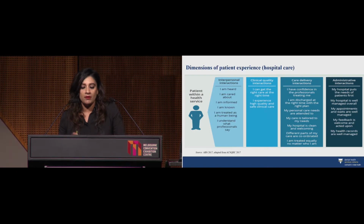And also, did the oral health professional listen to them? Are their care needs taken into consideration? So you can see some of the different types of questions that PROMs and PREMs capture. They're very important, okay? And we collect patient-reported experience measures through the patient tracker system.